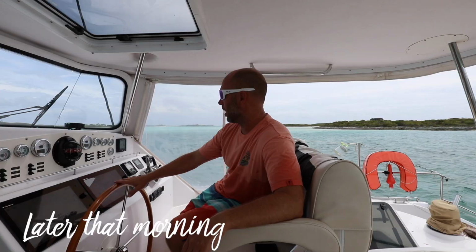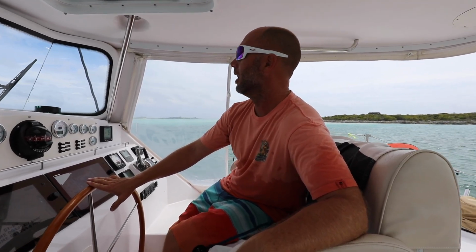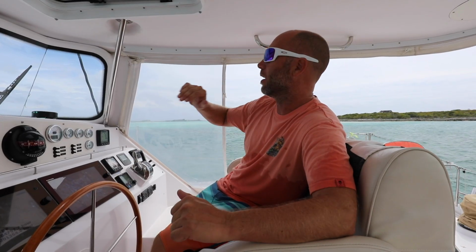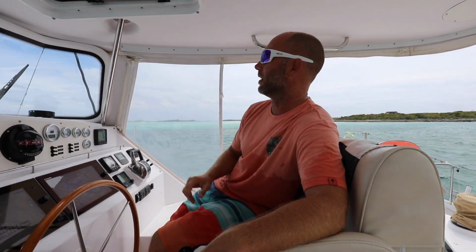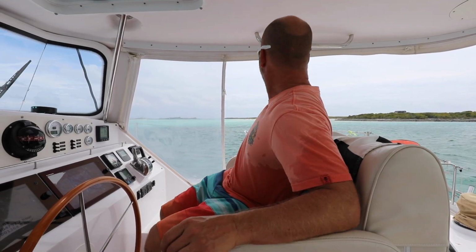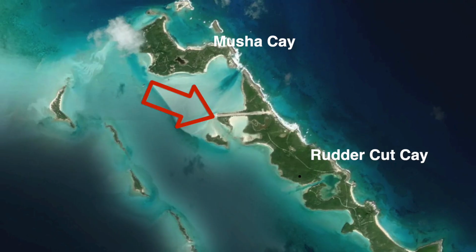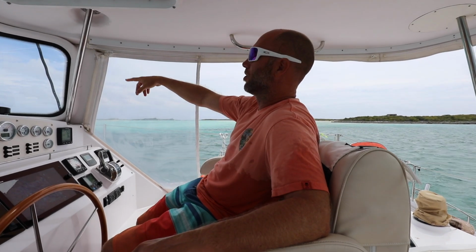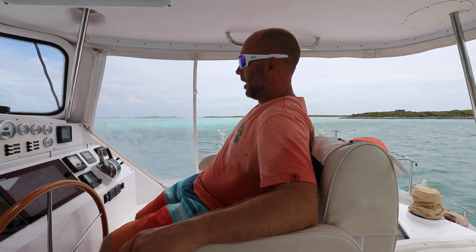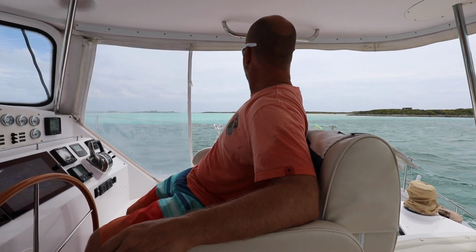We're passing by Rudder Key and Musha Key, going through a really narrow channel, but the cool thing about this place, this is David Copperfield's island, both of them. This one right here, you can see, I don't know how you can see with that lens, but there's a runway right here, and that's his runway. His guests come into his resort island over here. They land there, there's a helipad, and I guess they fly them over. But no, there's the end of the runway right there.